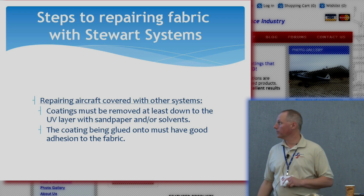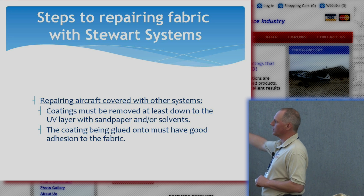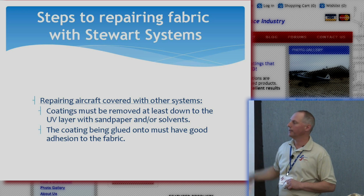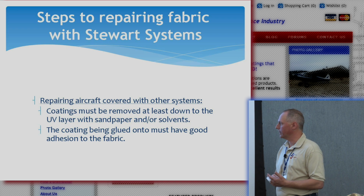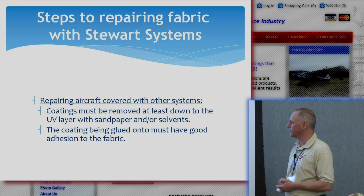If you are using a different system, if it's not Stewart Systems, the big difference is the coatings have to be removed at least down to the UV layer. You can't bond directly to the paint. What we've seen is the paint doesn't necessarily have an adequate bond to the UV layer to be adhering fabric to. And so that's why we've put that in the STC.